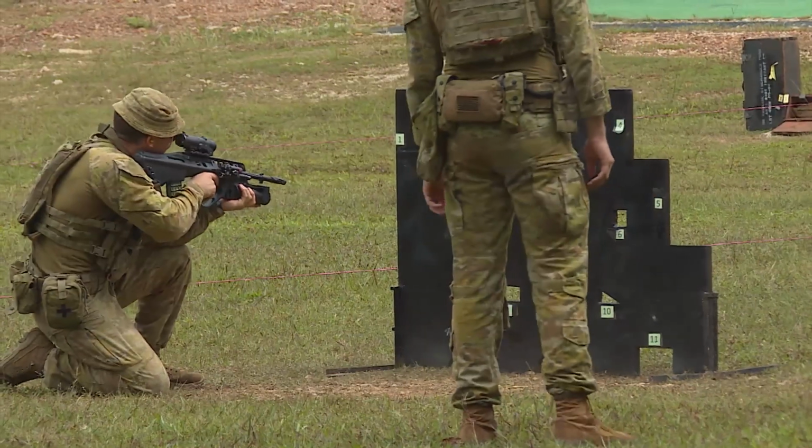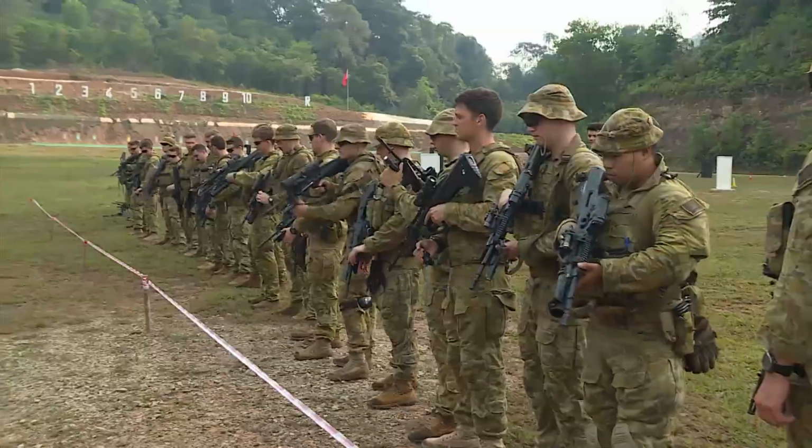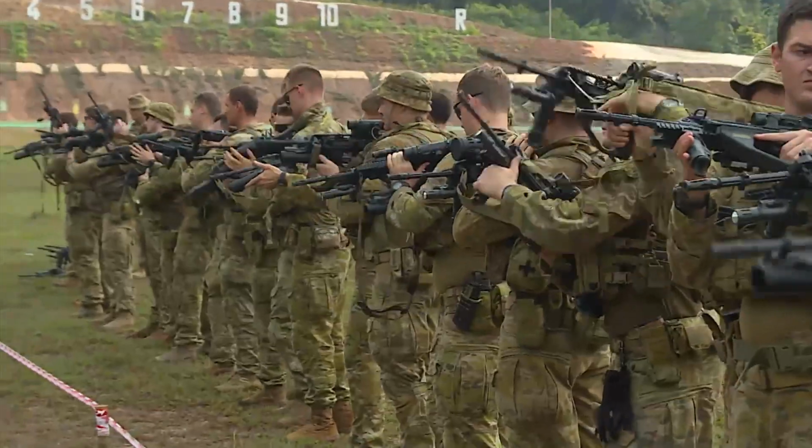So once you've fired, you'll get to the end, he'll tell you to clear your weapon. You'll clear your weapon, move off, clear your weapon here. Once they've cleared their weapon, the next serial can step forward and we'll start through.